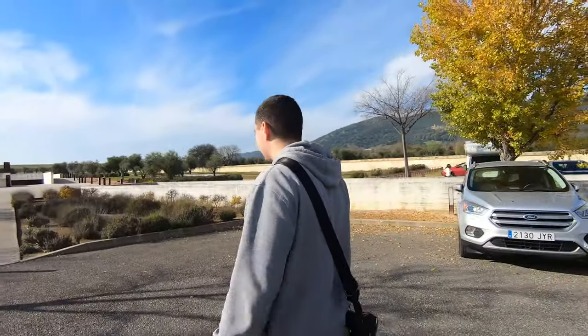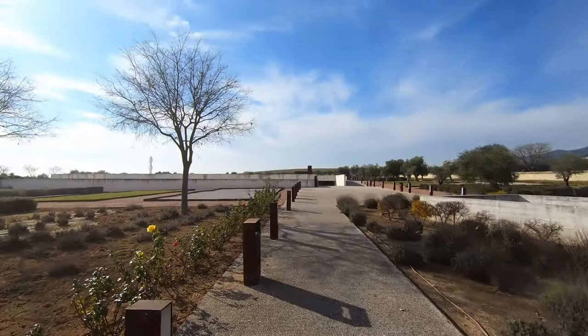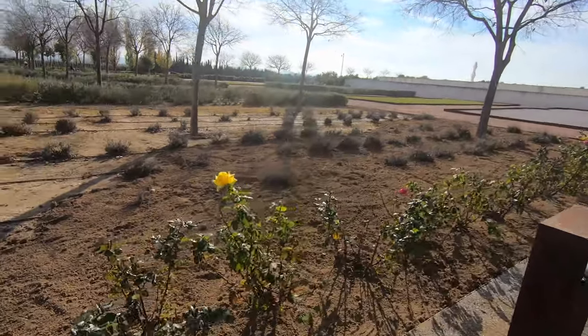All right, Joe, where are we going? We go see Moorish ruins. All right, that's all I know. Okay. Oh, look at the pretty flower.